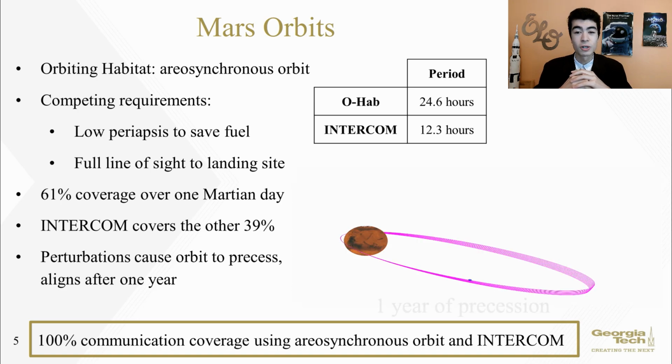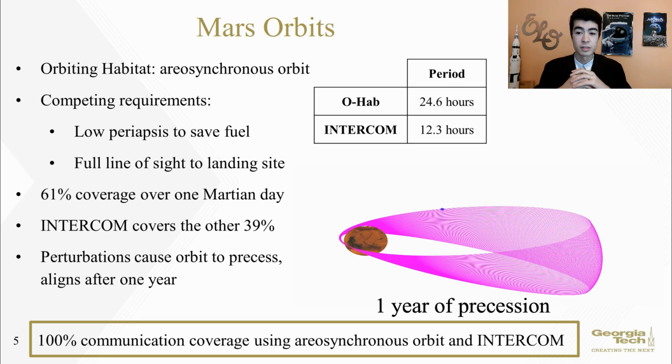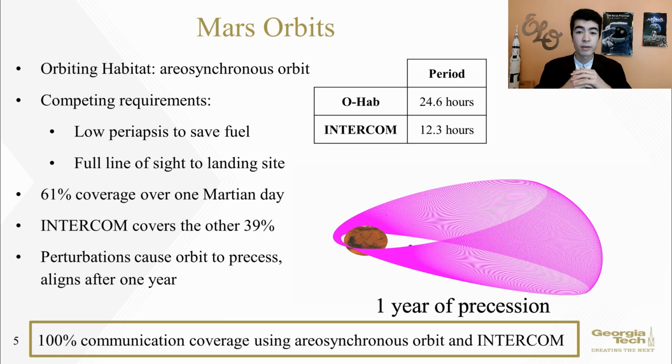Now, the surface mission occurs a full year after arrival at Mars, and various perturbations will cause the OHAB's orbit to precess dramatically in such a time frame. Therefore, the initial orbit will be planned such that after 1 year, the line of apsides will pass directly through the landing site at local noon.